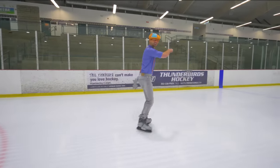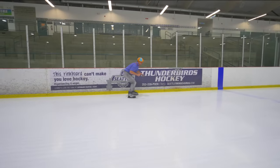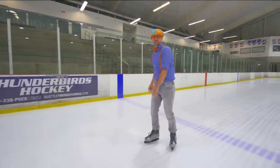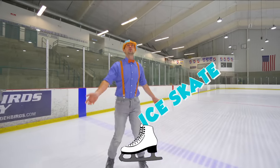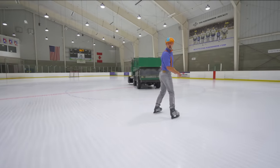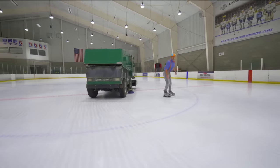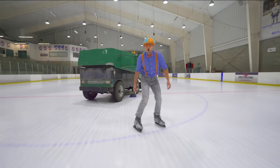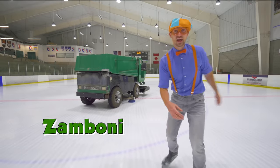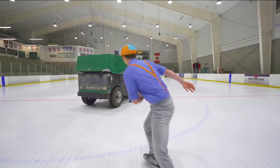Whoa! Look! I love ice skating rinks because you can ice skate, you can even play hockey. What's this? Whoa, this is a Zamboni. And today, you and I are gonna learn about Zambonis.